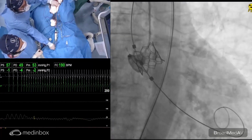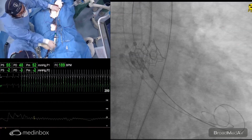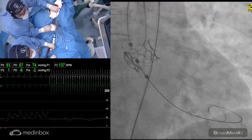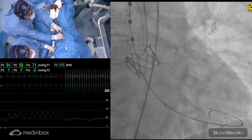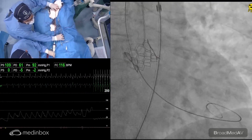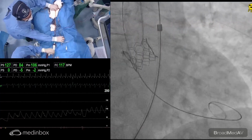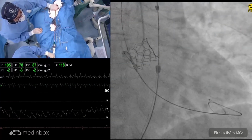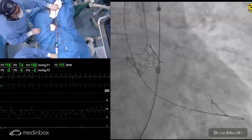The balloon burst. Turn off the pacemaker. Deflated. Pacemaker off. And the blood pressure is back again. The heart rhythm is okay. And pull back the balloon. Can I take the balloon out then? And now we have Andrea checking with echo.